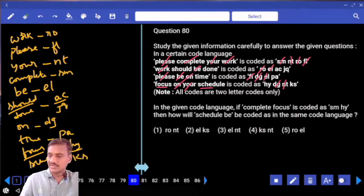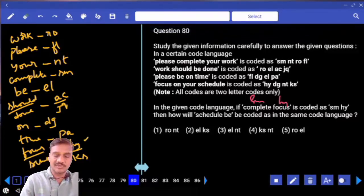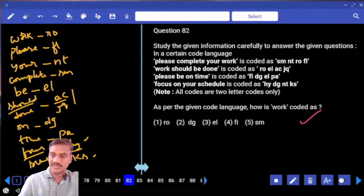Then coming to, in the given code language, complete focus అన్నాడు. Complete అంటే ఏమొస్తుంది చెప్పండి, SM. అండ్ ఫోకస్కి ఏమైపోయింది, HY అయిపోయింది. ఫోకస్ HY అయిపోతే స్కెడ్యూల్కి ఏమవ్వాలి, KS. కనుక schedule is KS and B ki code EL. KS, EL, choice 2 in any order. 80. And 81. And in the given code language, how is done coded? The code for done is either AC or JQ. Choice 5, question number 81.